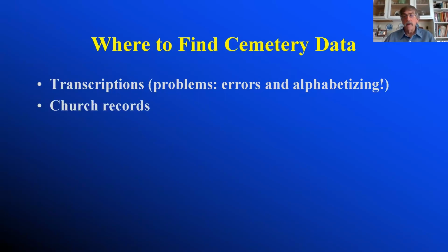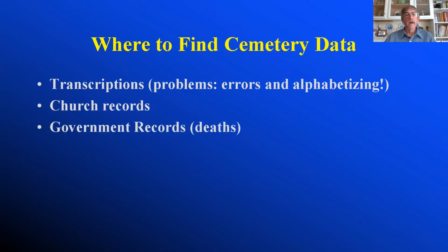Church records. You can find cemetery data if the church kept a register, or if the city kept a register, or the cemetery company kept a register. Government records like deaths. Genealogical libraries. Many genealogical societies in the early days of their founding, one of the first things they undertook was to transcribe cemeteries. And a lot of times these are only available in that society's library, which is why I'm constantly bemoaning the fact that genealogical societies are folding at a really accelerating rate, because everybody thinks all the information's online, so why do I need a society? Societies serve a good function, and this is one of them.